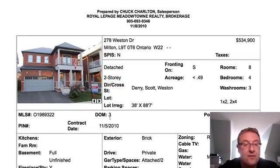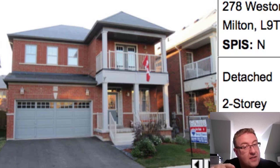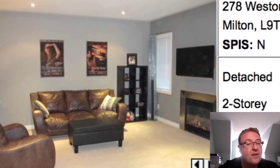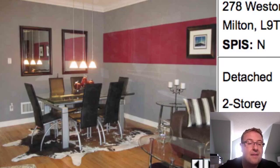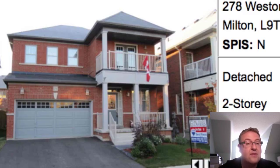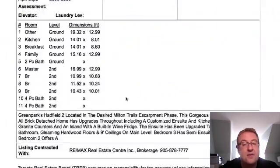Weston is at $534, and again, I don't know if there's much difference between this one and Laurier. Weston's a little bit better street. It's over on Milton Trails. Very, very nice upgrades in the kitchen. Be nice to see these cabinets go a little bit higher up. Wine fridge, that's a nice angle there. Granite countertops. So this one, I think they're going to have a bit of a challenge in that sort of 534 range. I'd like to see it a little bit lower. Nice balcony off the second floor there too.